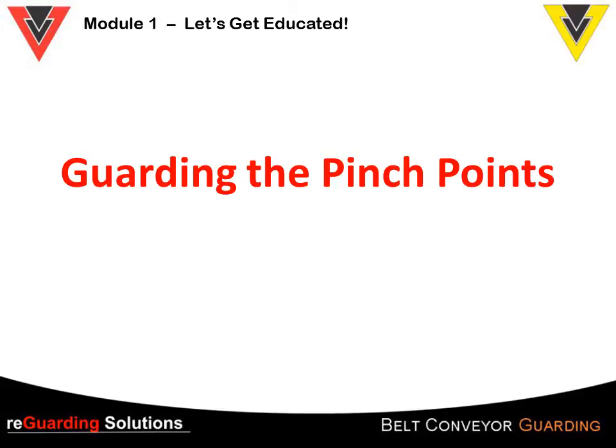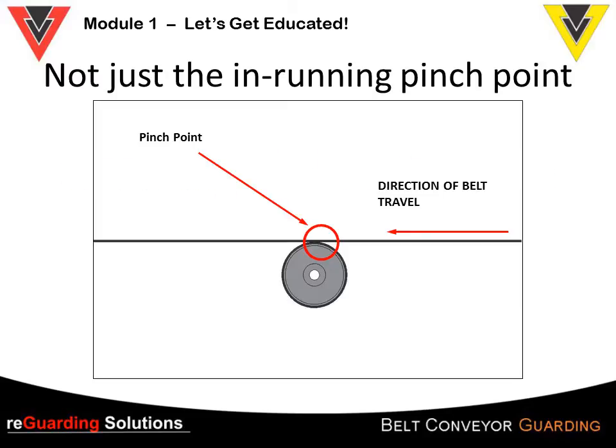We must protect everyone from the pinch points. Pinch points sound very cute. Our doctors say it to us. This is going to pinch a little bit. Injury, dismemberment, and fatalities start with just a pinch.